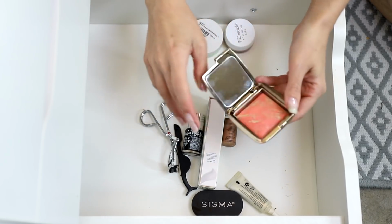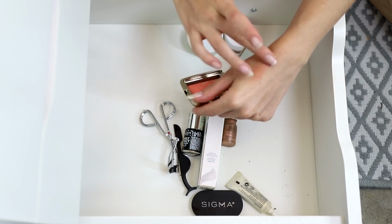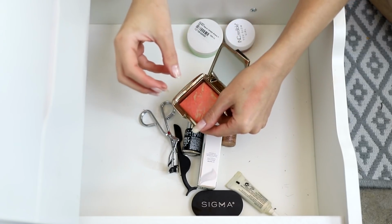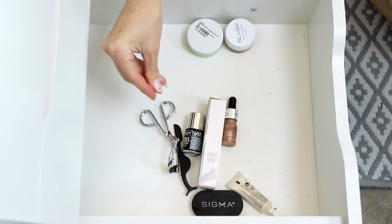I'm not even gonna lie. I'm having a moment where I'm like, do I actually really want to get rid of this? Like, look, that color, it's not right for me. I know it doesn't work. Just get rid of it, Hayley. Don't even look at it.